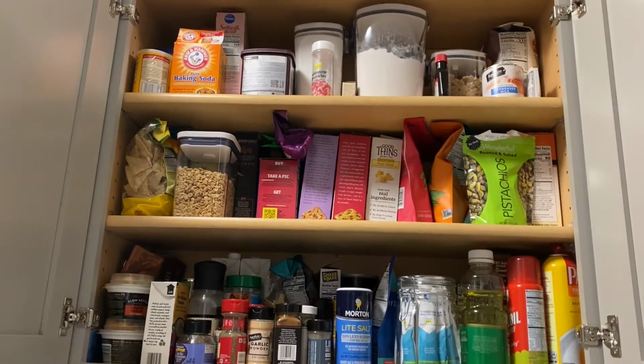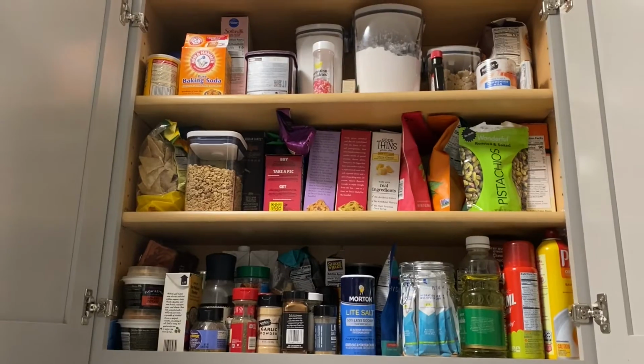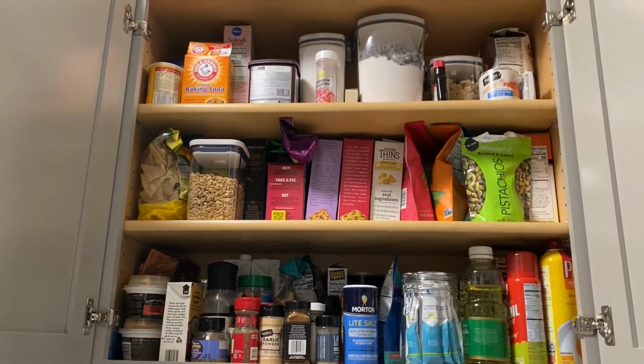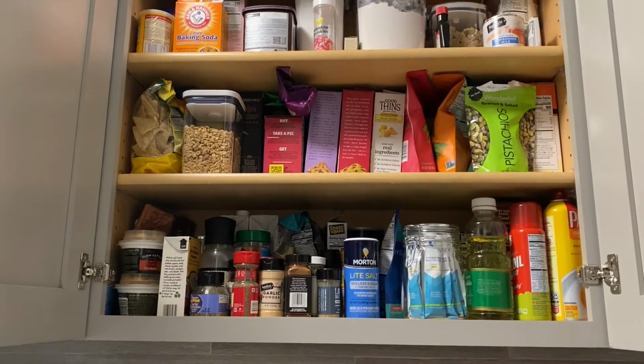I think for a studio apartment, between this and the little rolling thing, it's a decent amount of space. I just like to keep a lot of stuff stocked in here, which is why I make the most of this space, but I think this looks a lot better and a little more organized.